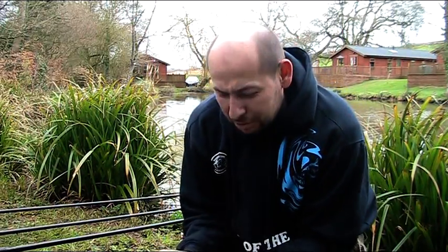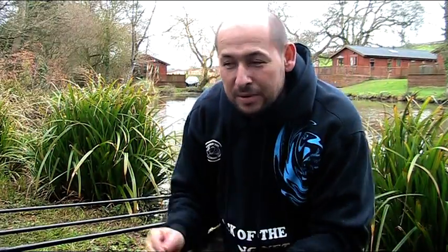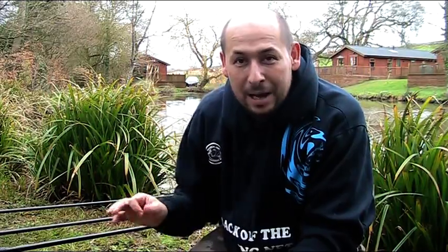I want that to really nestle into the bed. I've picked 2 or 3 spots out for us, and I want the scent to stay in the bottom. So as I'm putting this in, a few boilies going in, a bit more of that going in, just topping up the area, keeping the scent there and keeping carp staying there and coming back and keeping them interested. So we'll give it a whirl.